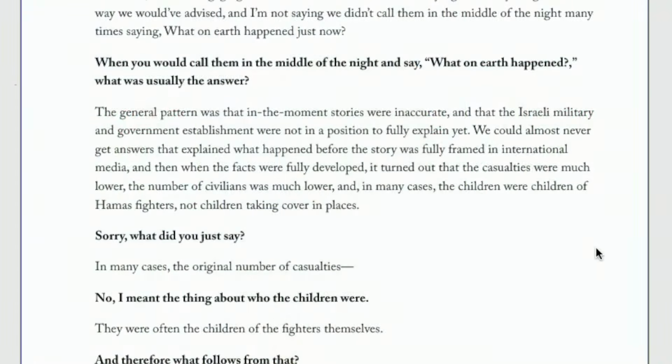So when you would call in the middle of the night, basically talk about the Israeli government and ask them what on earth happened, what was usually the answer? The general pattern was that in-the-moment stories were inaccurate and that the Israeli military and government establishment were not in a position to fully explain yet. We could almost never get answers that explained what happened before the story was fully framed in international media. And then when the facts were fully developed, it turned out that the casualties were much lower, the number of civilians was much lower, and in many cases the children were children of Hamas fighters, not children taking cover in places. Chotiner: Sorry, what did you just say?